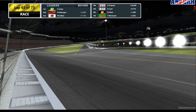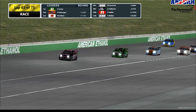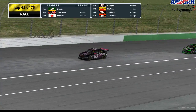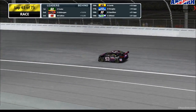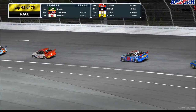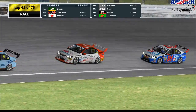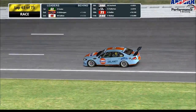Well, most of the guys behind him right now are carrying a fair bit of damage too, so they're not going to have the outright speed, you wouldn't think. No, yeah, they definitely are. Edward's car looks clean. He did get up at the back of Callow, but it doesn't look to have put a wrinkle on his Holden. No, but everybody behind him, Lord, Clark, Marwood, Fullett and Skurlock, those guys have all been involved in multiple incidents tonight, so I guess this was their only roll of the dice to stay up front of the train, wasn't it? Just don't pit and hope for the best.